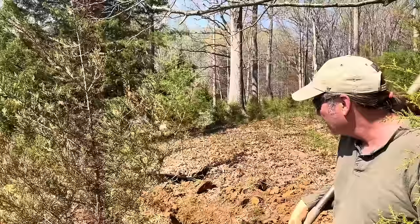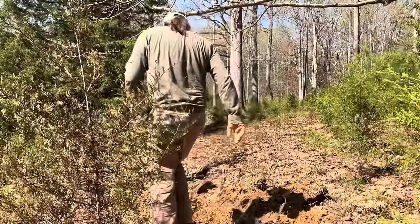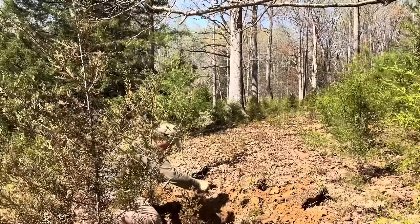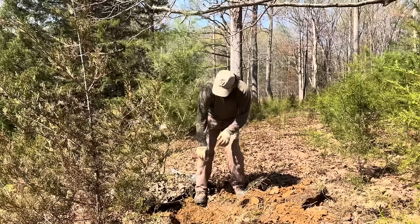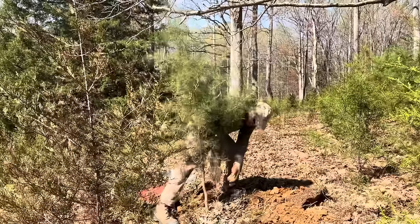So I've got the hole deep enough. I'm gonna fill in the bottom with some loamy soil at first so the roots can get through it easier. Then I'll put the tree in. It's always a good idea to wear your eye pro when you're moving these cedars too. They'll poke you in the eyeballs. Wear long sleeves too so they don't agitate your skin. Oh, perfect. Perfect. Straight.